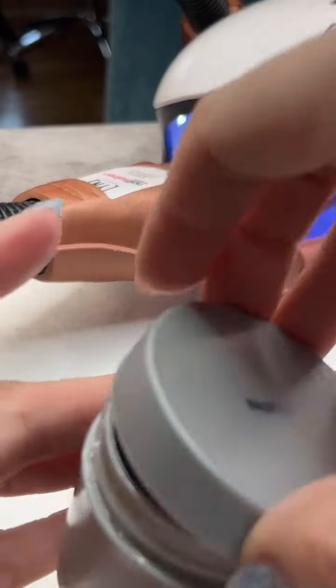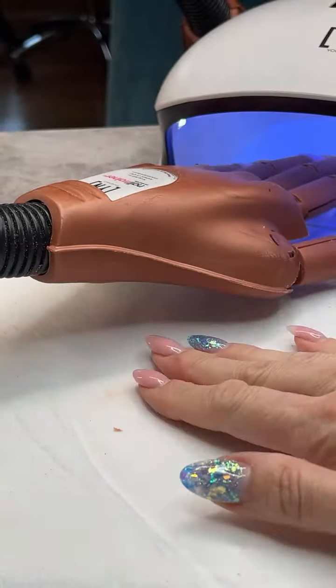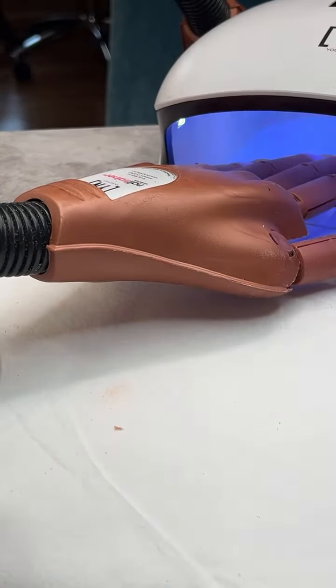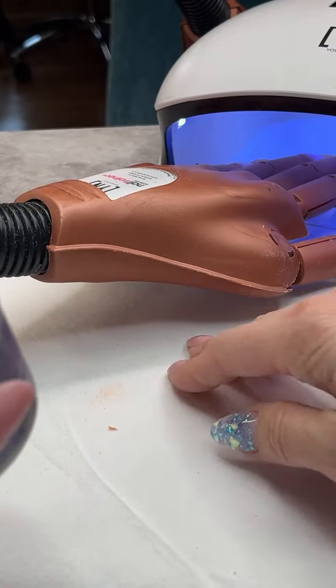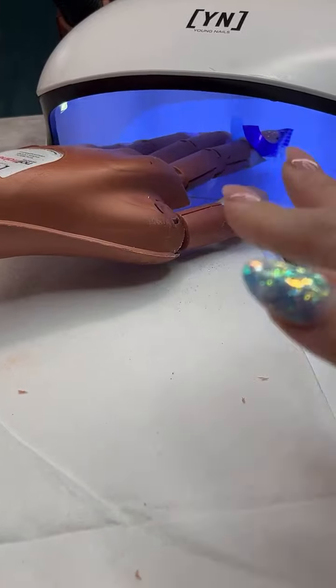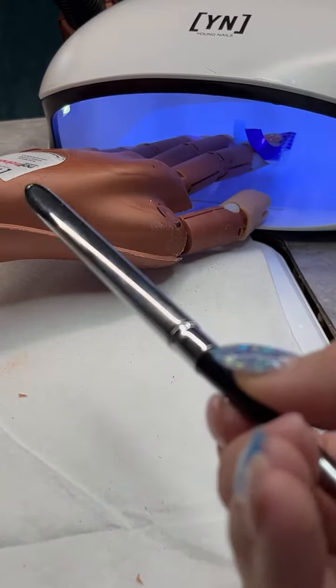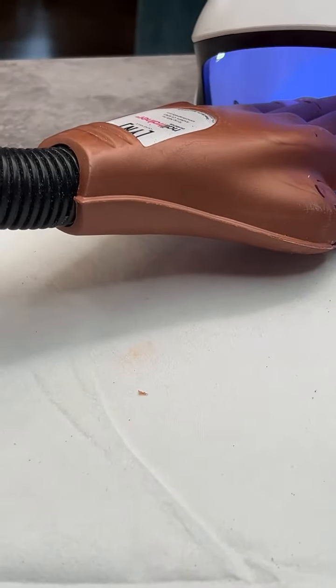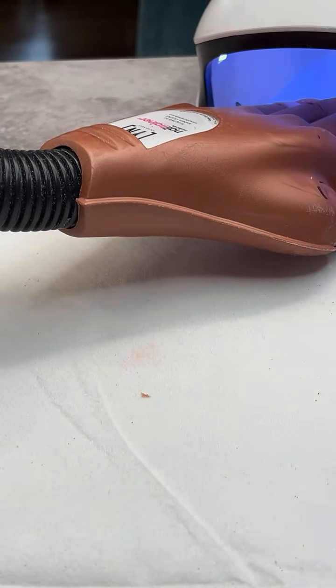All right, we're going to close up our base gel, and you guys make sure that whenever you are curing any product that you have, you keep it away from your light. Anything that is in front of the light here could still cure. So I want to make sure that I don't have any product in front of my light, my brush isn't in front of my light or anything like that. So make sure you keep all of your gels away from that light.